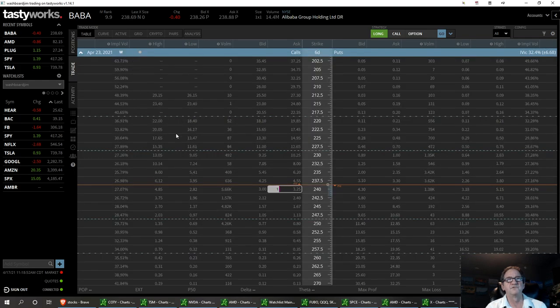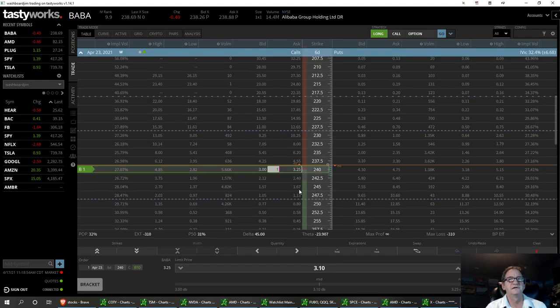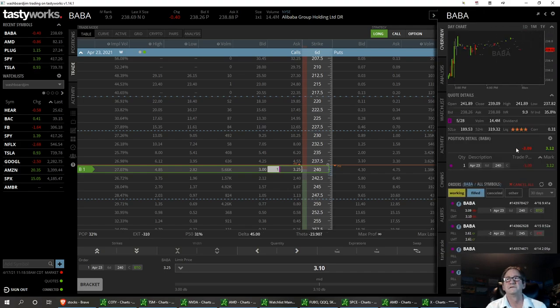So I've got April 23rd for next week. It's right now at 310. And my average is right at 309. I just got one contract, and that's right here at 309. We'll see if we can get a breakout on this stock. If not, I only got one just in case it does pull back. I can cost average down or maybe get out and cut my losses as fast as I can.